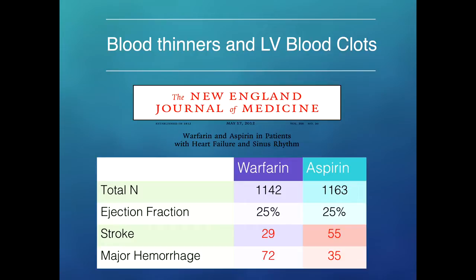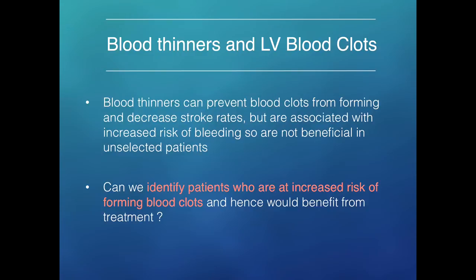So if we just took all patients with low ejection fractions, then it's sort of a wash, because the risk of the bleeding, which is significant, is similar to that of the strokes that are saved. So in summary, the blood thinners can prevent the clots, but because we don't have a tool to decide who to best give them to, in clinical practice, we often don't use them.